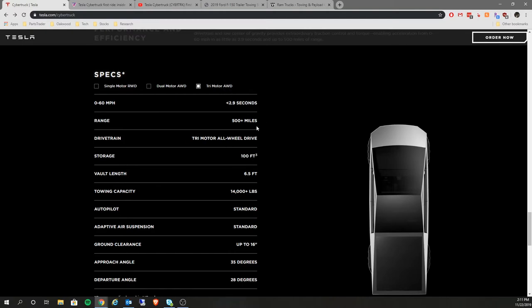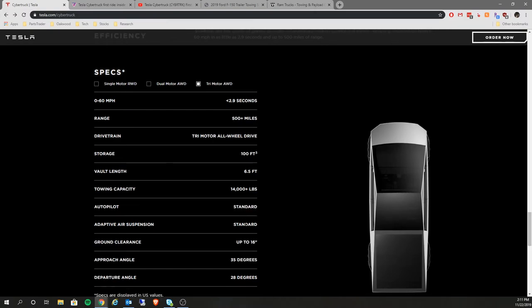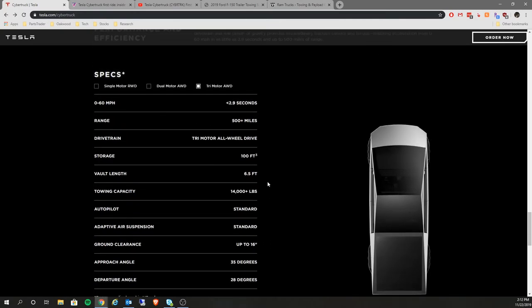The tri-motor, 2.9 seconds, 0 to 60. That is pretty freaking quick. You're also going to get 500 plus miles of range, which, if you know anybody who has a truck, is pretty much spot on. That's equal to what you can get out of a typical truck. And then you're going to get 14,000 pounds of towing capacity. Autopilot and air suspension are going to be standard. So specs-wise, that's pretty good in terms of what you can tow with this vehicle.